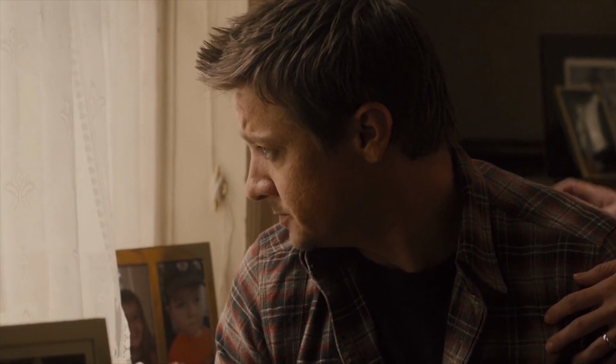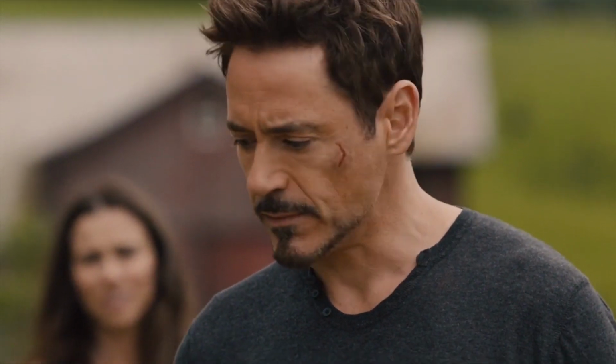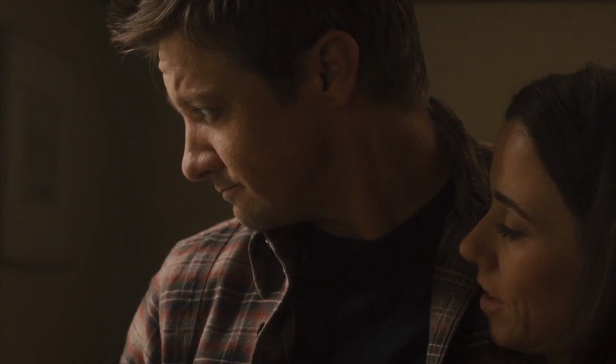So, how does that come to play with his identity switcheroo to Ronin? We have a theory about this, so bear with us. Since family is such a driving motivator for Hawkeye, it's likely something terrible happened to him that caused him to go the way of the ninja.